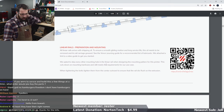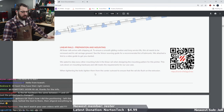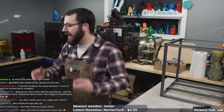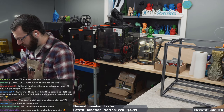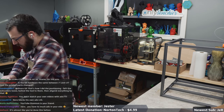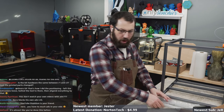We opt to skip every other hole in the linear rail when designing the mounting pattern for this printer. This cuts down on the hardware and still meets the requirement for our use case. When tightening the bolts, tighten them from the center outward to ensure that the rails sit flush with the extrusion. So yes, when you're putting your rails on, every other screw hole, okay? It's designed with that in mind. So if you try to put them in every screw hole, you'll run out of hardware.